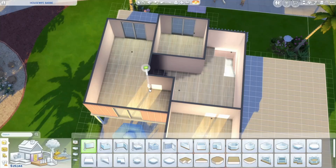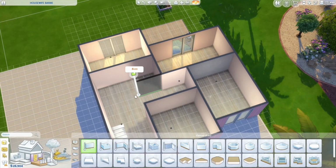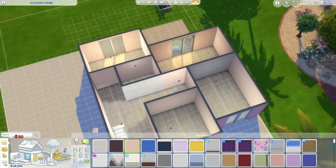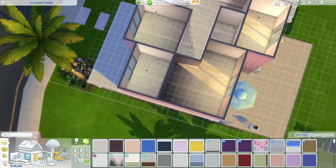So if you want to play with this and download it, you're not going to see that the upstairs is completely decorated to the hilt, because we just didn't have the funds for it. So I couldn't put in all the little knickknacks and all that kind of stuff.